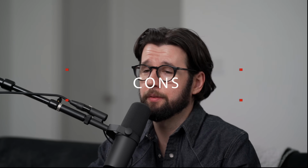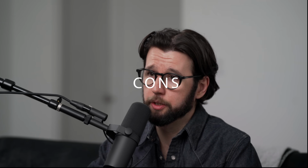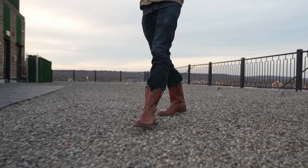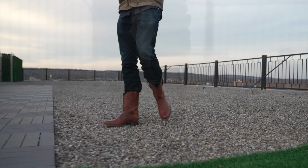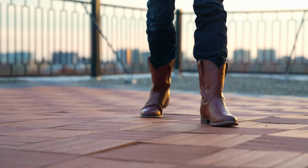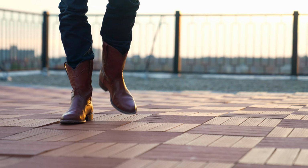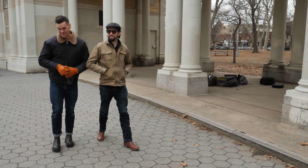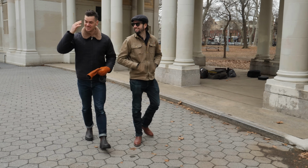Moving on to the cons. Now, that Western styling can be a little bit polarizing for some people and frankly can feel a little out of place in certain environments. I mean, there's a fine line between having a little bit more of that Western edge to your style and just looking like the rhinestone cowboy, right? Walking down the street looking like an idiot. So that's going to be a little bit polarizing. If you're concerned about that, the roper can be a nice happy medium in between the two. If you don't like Western styling, why are you watching a review on cowboy boots? What are you doing? I don't get it.